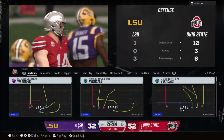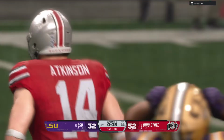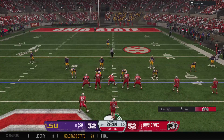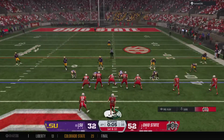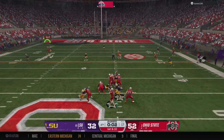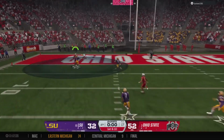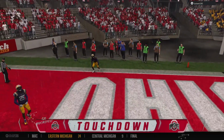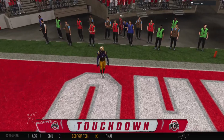Well, they didn't really have much of a choice. Had to go with the onside kick, but as we all know, such a low chance of actually recovering this. It was likely their only option if they wanted to get another shot at trying to get the football back. Deep shot toward the end zone. Touchdown, Ohio State. They continue to roll up the score.